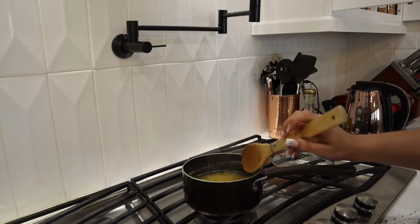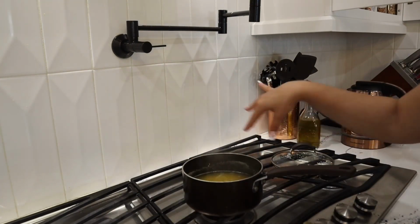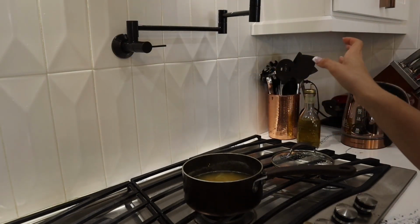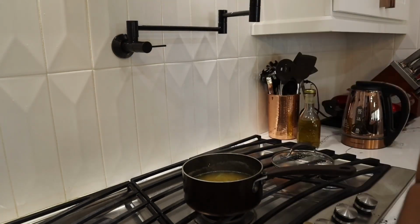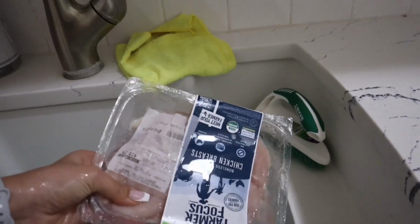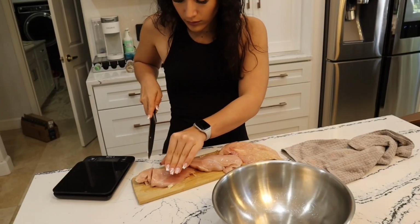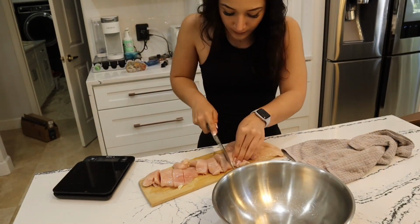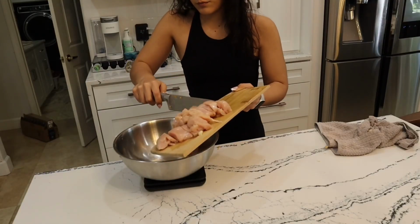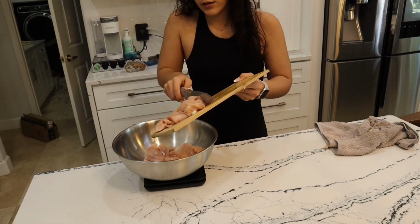I do that, and then I'll just let it dry up, but let it absorb as much water as possible. Since we're cutting, I'm trying to make it as high volume as possible. Branzino, some fish in there. The chicken's ready. I'll just put that in there.